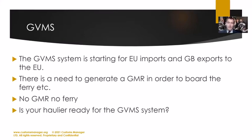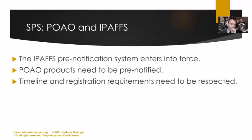Don't forget about that. If you forget about that, your goods might get stuck. And on the sanitary and phytosanitary measures, so the SPS measures, there's PWOW and there's IPAFs. And we talked about what PWOW is, we talked about what IPAFs is. That IPAF system is a pre-notification system entering into force tomorrow. PWOW goods need to be pre-notified.